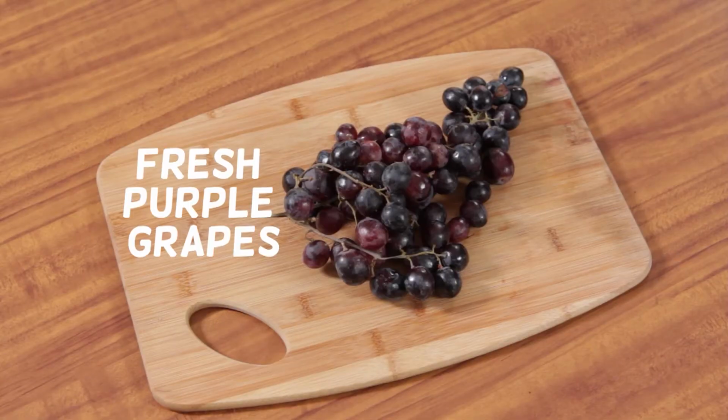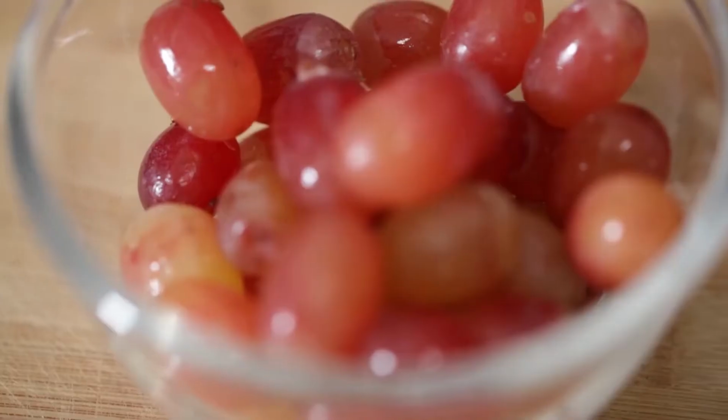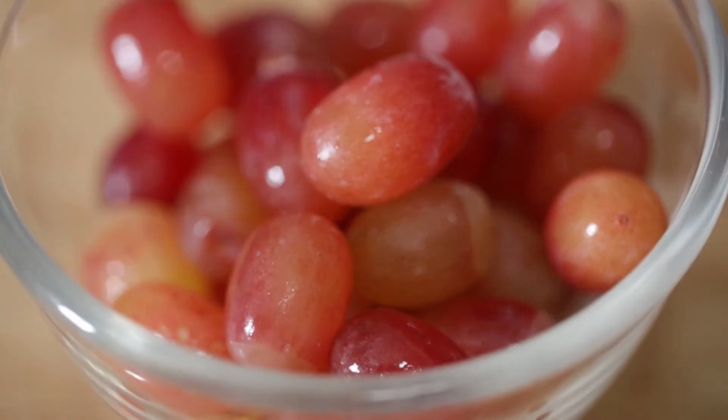You will need fresh purple grapes. Preferably, you would do this naturally in a sunny environment, but you can also use a dehydrator if you're making grapes in the winter or the rainy season.